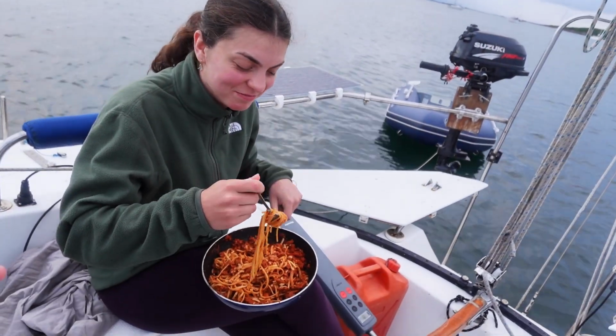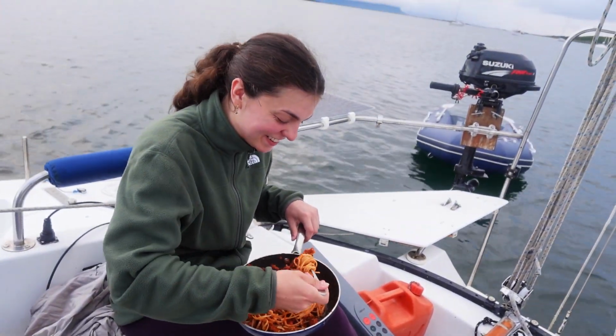Lizzie's got her spaghetti bolognese ready to go. And I'm about to get mine on as well. You can see down there. So I think it's time for a cooking montage.